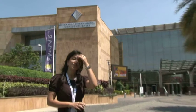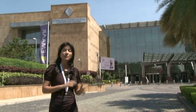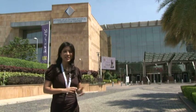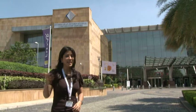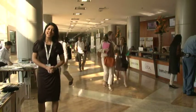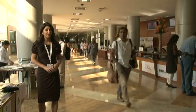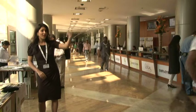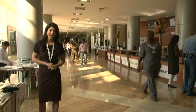HICC is one of the most sought after MICE destinations in Asia. This event has positioned Hyderabad and HICC on a global map and set a benchmark for many destinations for decades to come. Here we are in the HICC lobby, which is a more than 6,000 square meter foyer area. It connects directly to the main halls where the CBD events are taking place every day.